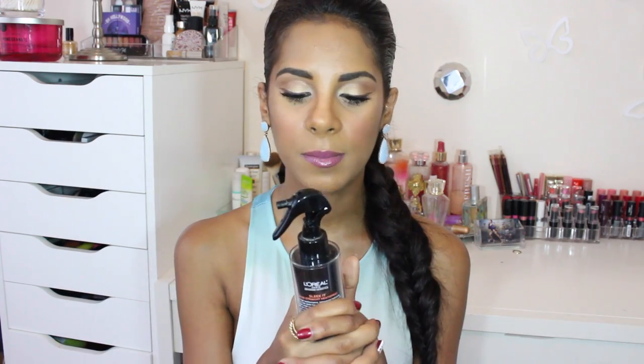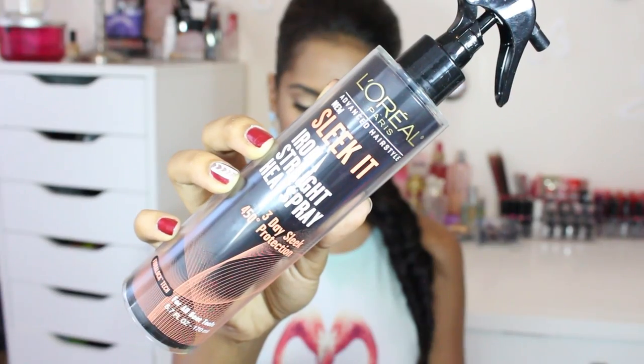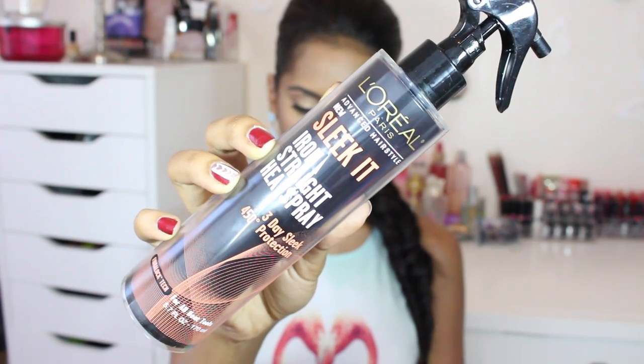I love L'Oreal products. You guys know this. I love skincare products from them. I love hair products from them. I love makeup products from them. I just love L'Oreal. I mean, they make really great products overall. And I really like how my hair looks after I use this. And I absolutely love the scent of this. Love, love, love this. And that's what it looks like if you're wondering.